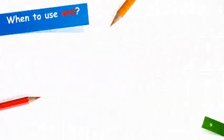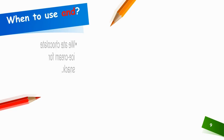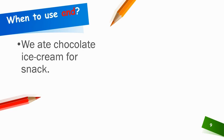Next is the letter A in FANBOYS, and that letter A stands for and. When do we use and, boys and girls? Let's find out. Alright, we have two sentences, and the sentences have the same thought. The first sentence says, we ate chocolate ice cream for snack. The second sentence says, we ate chips for snack.